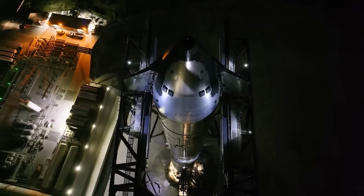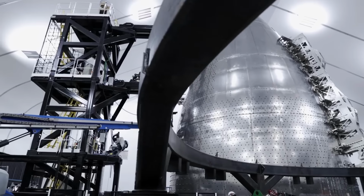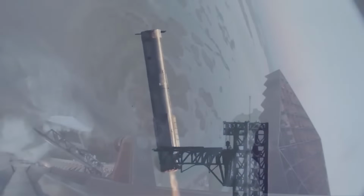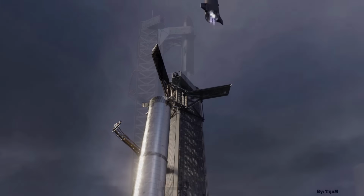Starship is the most difficult rocket ever developed. It is the largest rocket, so SpaceX has no prior example to reference. Every system, structure, and process has to be figured out from scratch. Additionally, Starship is fully reusable, meaning both the Super Heavy booster and the upper stage are designed to return to Earth after launch and be used again.